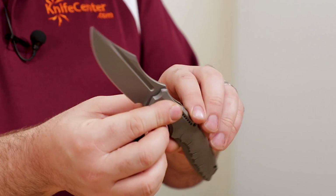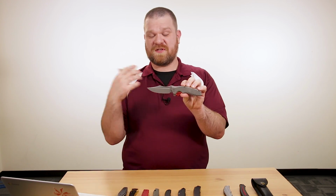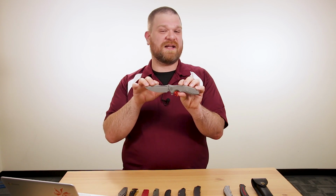Now for something from We Knife Company proper, this is the 814B Chimera. Now at first glance, this certainly looks out there, but this is not just a style piece.